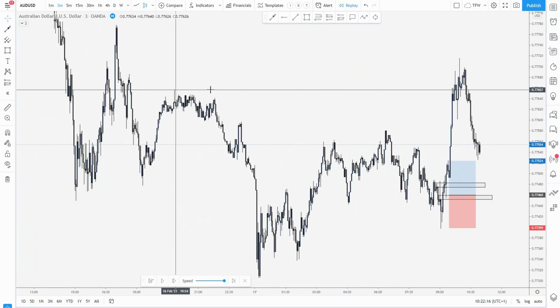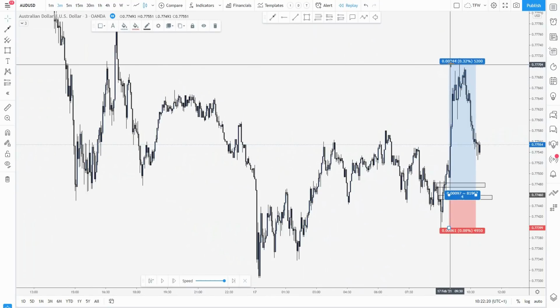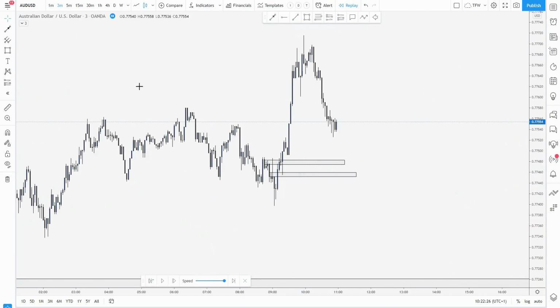I was just planning to ride it just above those levels right there, which was around the 1 to 4, I believe I was targeting. So maybe the stop loss was tighter, but yeah, this is what I wanted to see on AU. It actually happened, but I didn't get an entry.